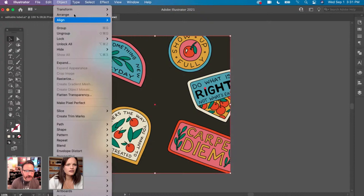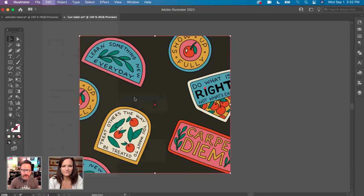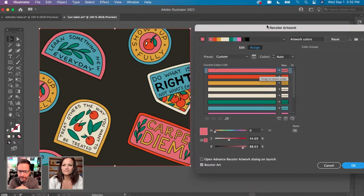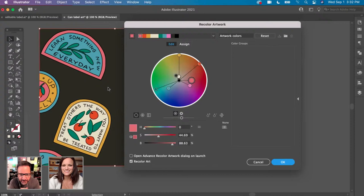There you go. Keep going down a little bit. Oh, Edit Colors. Here we go. And then go to Recolor Artwork. And then go to Advanced Options there at the bottom. Let me move this over so we can see. This one's really cool. So it's breaking down all of your colors. See where it says Edit and Assign at the top? Assign is blocked. Hit the Edit one. Okay, perfect. Right there.